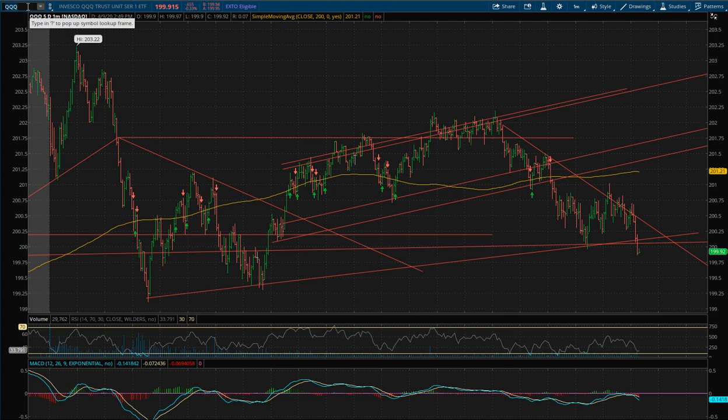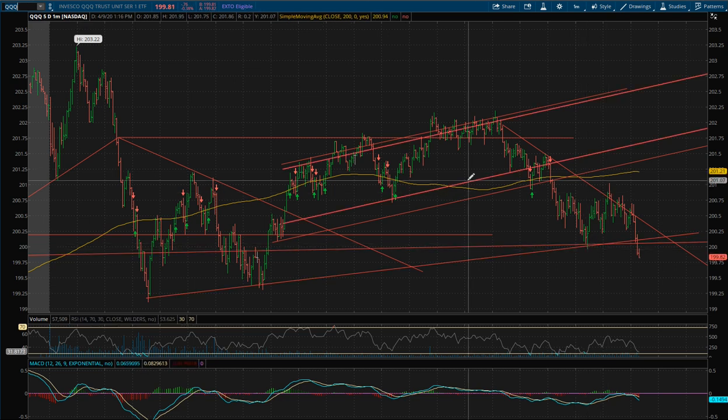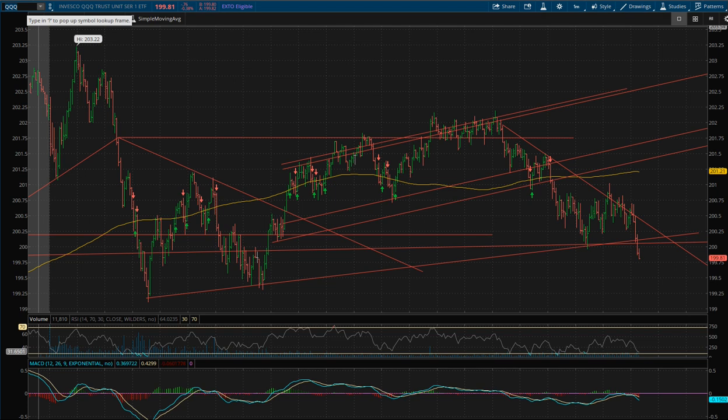So that's a look at the Qs. We sold some at 15.94. We're actually at 15.97 now. We actually sold it in here, and then we got the bounce back up. We did not re-short it, so we still have a little bit left.